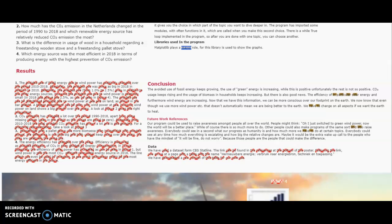The second one, the CO2 emission, keeps rising, unfortunately. Even though we are generating so much more energy with wind power, CO2 emission keeps rising, and we need to change that. Households also keep using more biomass, and that is also not such a good thing. Every year it increases. That needs to change as well.